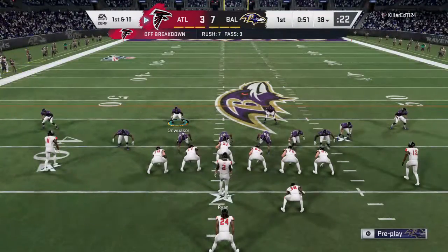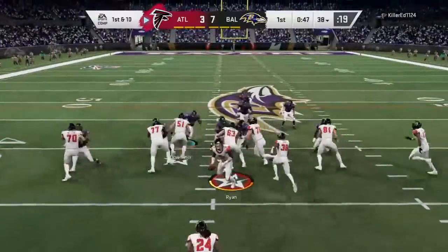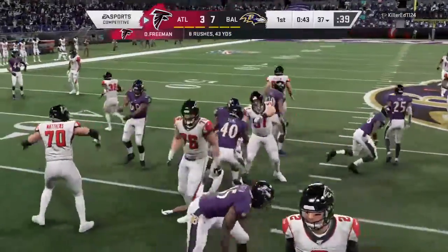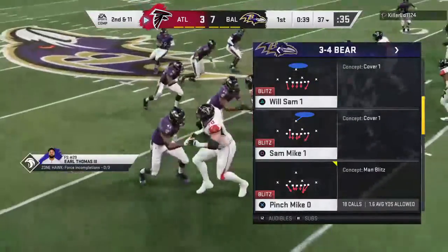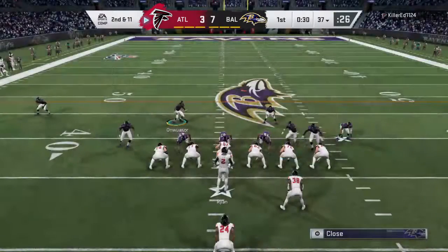So here's a 1st and 10 at the 38. They run, Devontae Freeman. And he'll lose yardage on the play back at the 37-yard line. That's going to go as a loss of a yard, and it'll be 2nd down. Brings up 2nd and 11 at the 37-yard line.